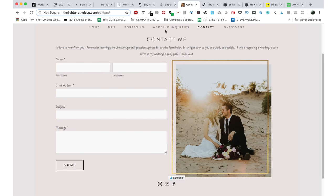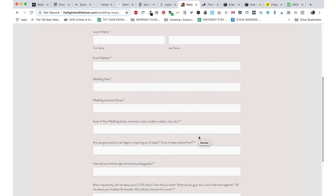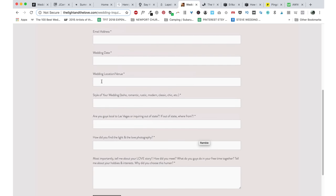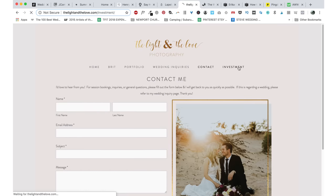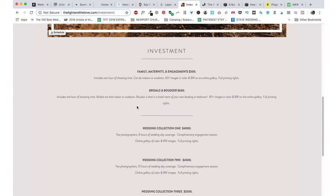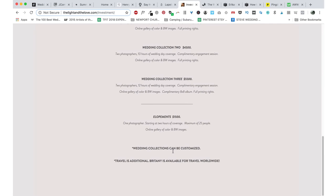Interesting. So she has a separate one for wedding inquiries and contact. I don't really think that's super necessary, but I guess it's because she's asking extra questions that she doesn't want to ask otherwise. So that's one way to do it. And investment, we've got some information here on where she starts.